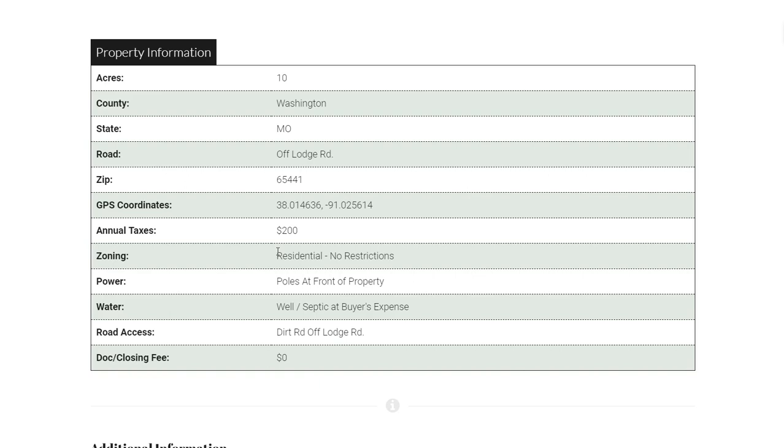Now, water, there isn't city water and sewer. You're not in a neighborhood where you can just hook up real easy. So it would be well and septic at buyer's expense. That's most of the property in Washington County that you're going to find. If there's already a working well and septic system in place, the property's probably going to be more expensive, more like $3,000 or $4,000 an acre.